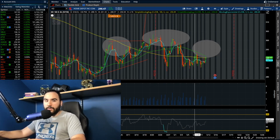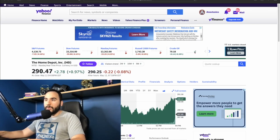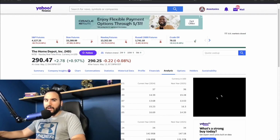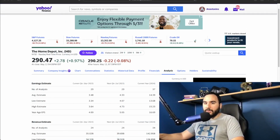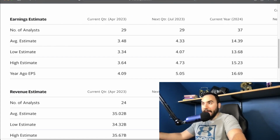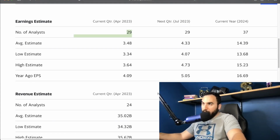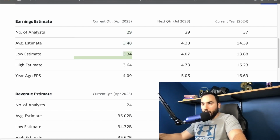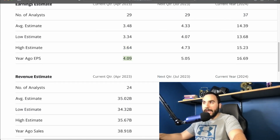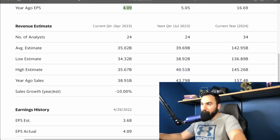And if I transition over here, guys, to Safari, we can see what this company is actually projected to do. Bear with me really quickly so we can see this together. There we go. So based on 29 analysts, a lot of analysts track this company, we're looking at an average estimate on EPS of $3.48. On the low side, $3.34. On the high side, $3.64. And whatever it comes in at, the high, the low, the average, we are going to be under the year-ago EPS, which was $4.09.